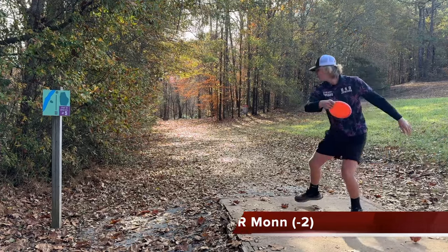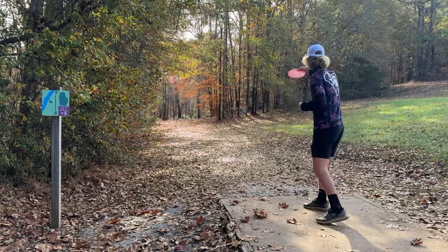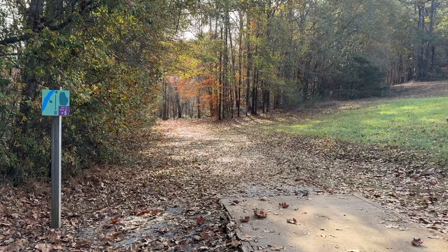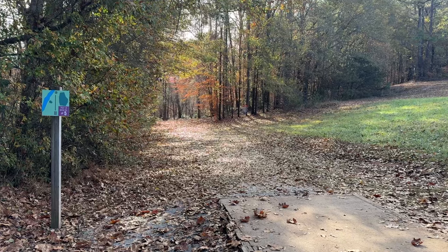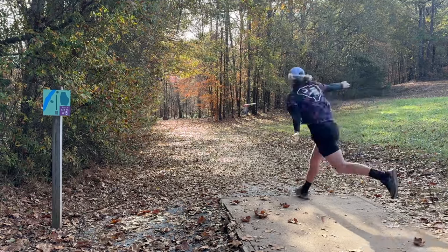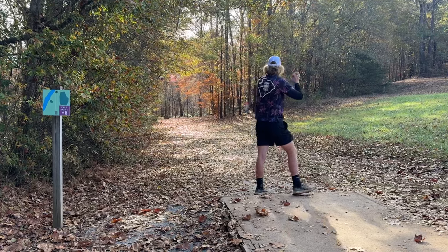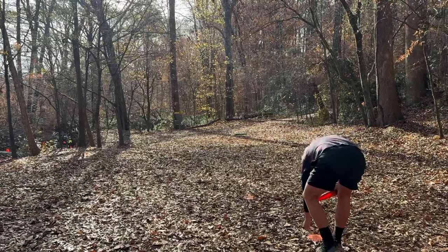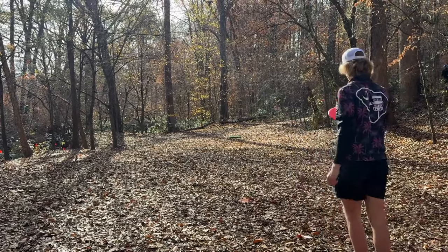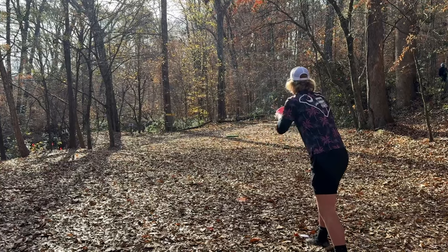I'll be throwing the only backhand on the card. I like going backhand with this putter. It makes me commit to the shot more because there's water on the left. I definitely committed to it. Just a little overturned. It was a bit of a left to right. It's probably about 60 feet away.